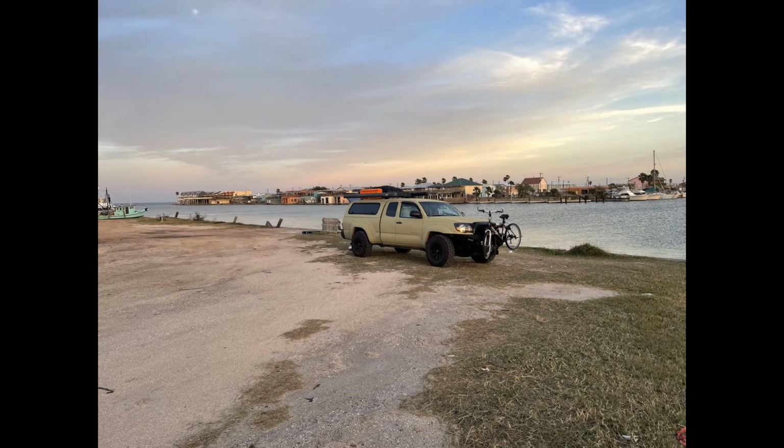This was a great free find for a camping spot right next to the canal opening to the Gulf of Mexico in Port Mansfield, Texas.